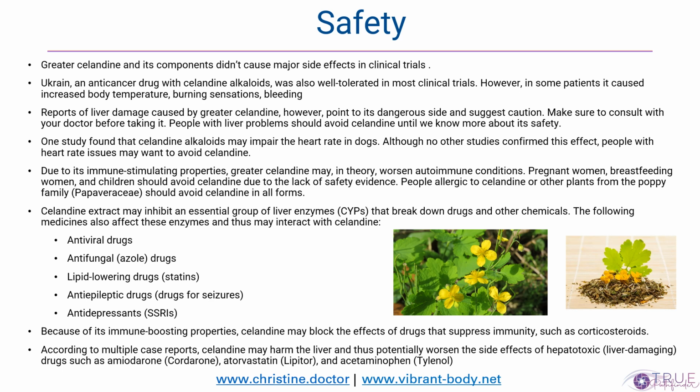Celandine extract may also inhibit an essential group of liver enzymes that break down drugs and other chemicals. The following medicines also affect these enzymes and thus may interact with celandine: antiviral drugs, antifungal drugs, lipid-lowering drugs, so statins, anti-epileptic drugs, so drugs for seizures, as well as antidepressants. And because of its immune-boosting properties, again, celandine may block the effects of drugs that suppress immunity, such as corticosteroids. According to multiple case reports, celandine may harm the liver and thus potentially worsen the side effects of hepatotoxic drugs, also such as Cordarone, Lipitor and Tylenol.